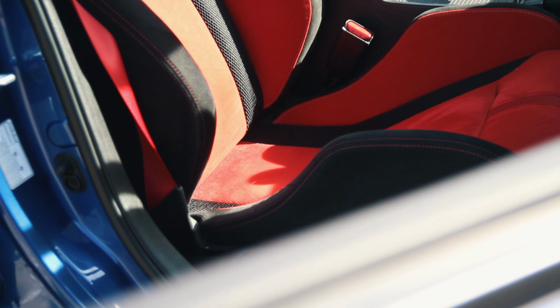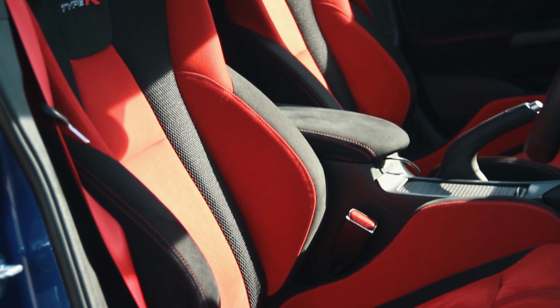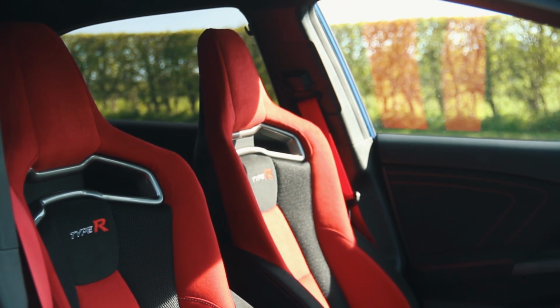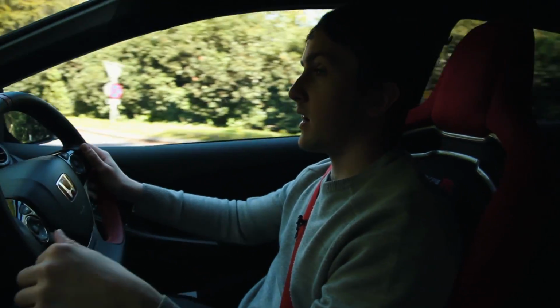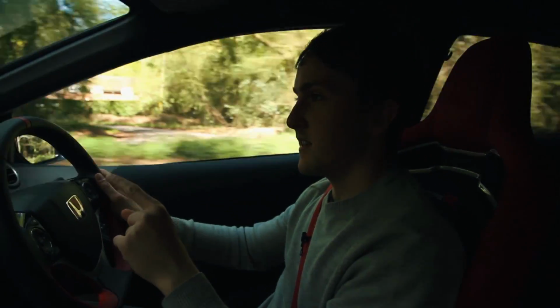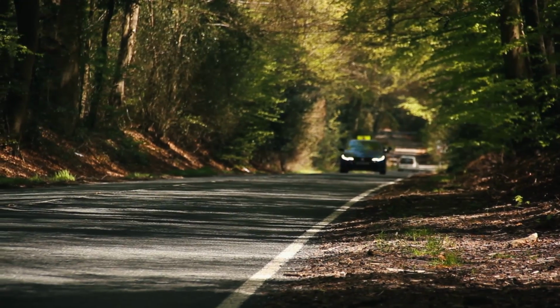The seats are gorgeous. They've got so much bolstering on the side and on the base of the seat. You're not going anywhere. Well, just think, if this car can get around the Nürburgring in 7 minutes and 50 seconds, you need seats that are going to keep you in place. These do exactly that. I can completely see how you could take this to a track day and just focus on driving. There's nothing worse than a seat that doesn't support you, because then you can't focus on what you're doing.